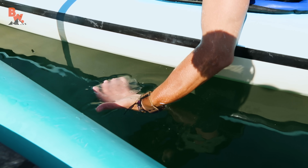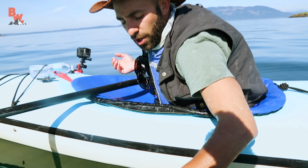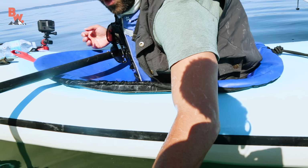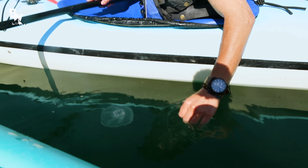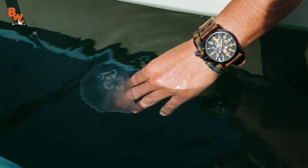So you see these washed up on the beaches a lot. Yeah, they do wash up on the beach, and unfortunately the ones that are washed up on the beach usually end up drying up in the sun and dying. But they are all over the place out here today. And you look at this one, you think, oh, that's just a little tiny jellyfish.